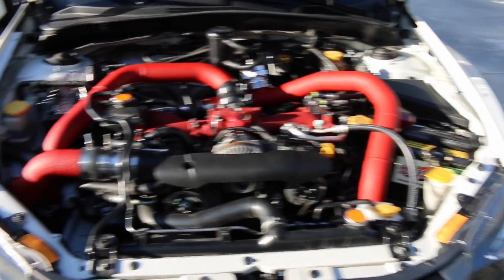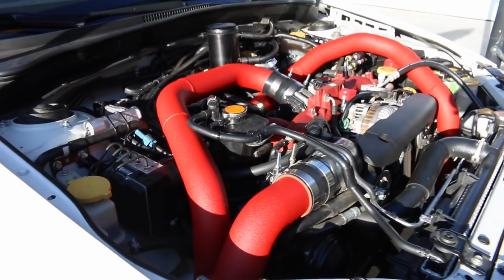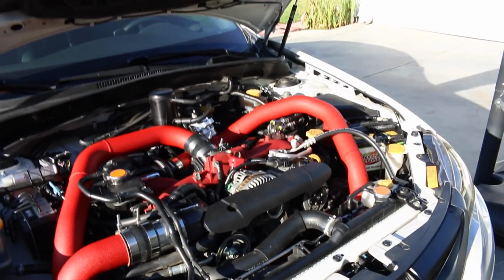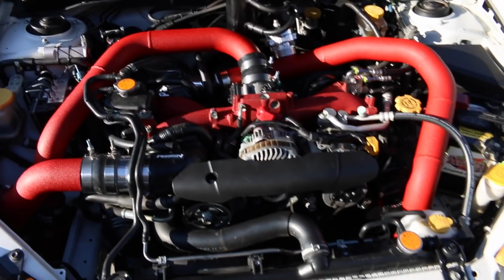You see the pearl white. Let me see if we can get a good color difference here. It looks really good how it all flows together, and I love it because when you look in the engine bay, let's just say you're a nobody, you don't really know what you're looking at.